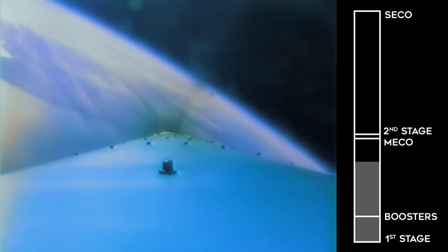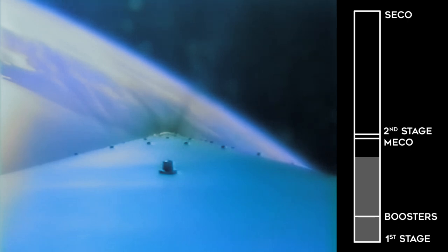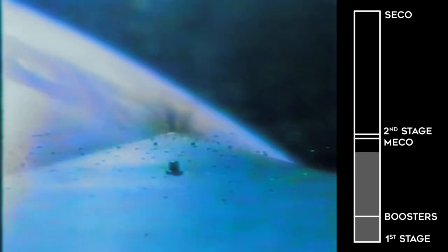Look good. Forty-seven miles altitude, 157 miles downrange, and 7,500 miles an hour. And the first stage will separate at 4 minutes 33 seconds into the flight. We're now 3 minutes 50 seconds into the mission.